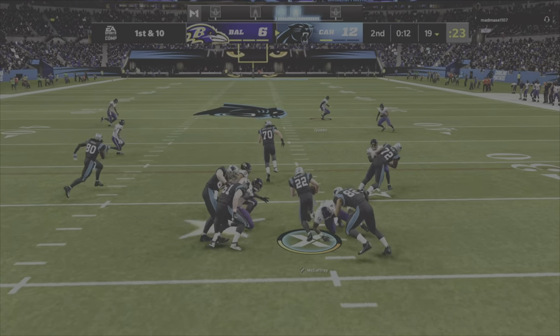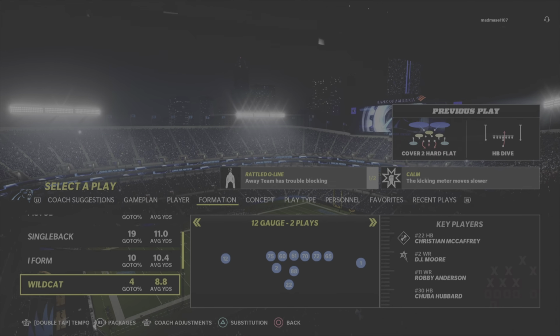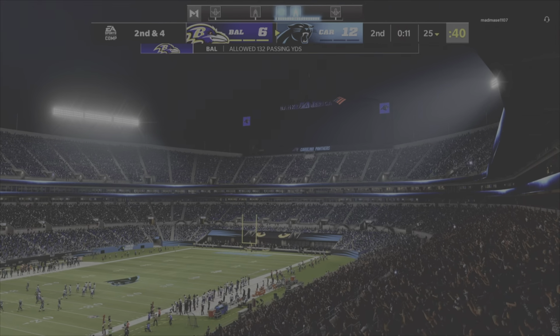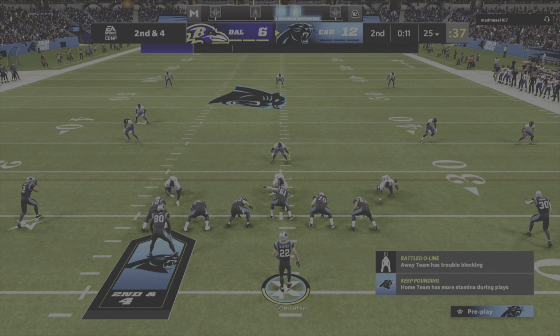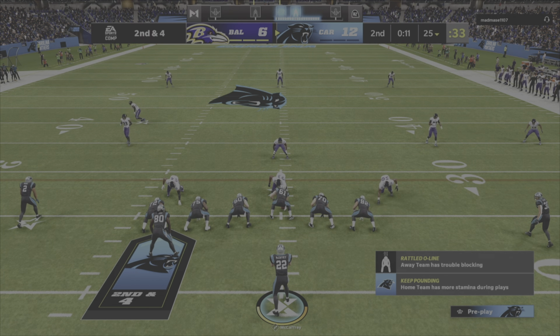And they're just going to run it here up the middle. It's a 6-yard gain on the ground, and that'll make it 2nd and 4. Now the Panthers are going to signal for their third and final timeout as they stop it with 11 seconds remaining in this first half. 6 yards on that last play. Here's 2nd and 4.